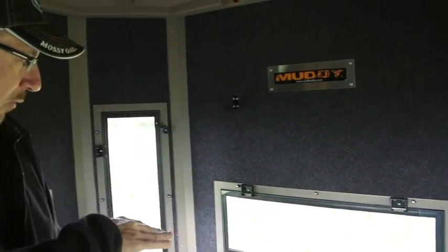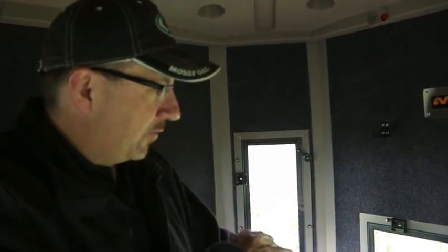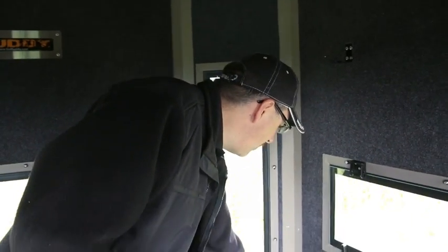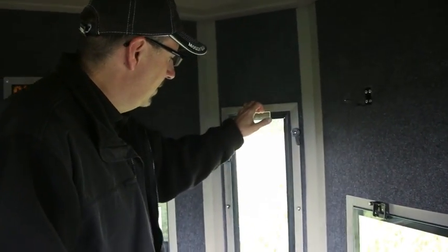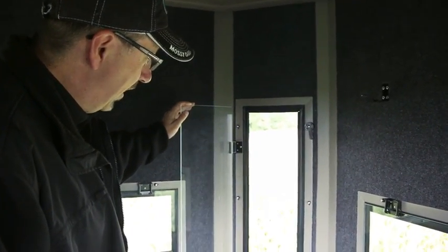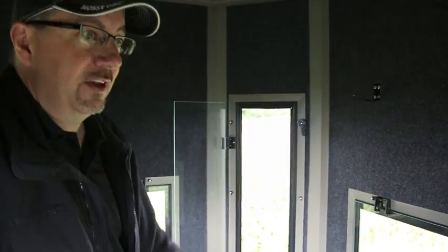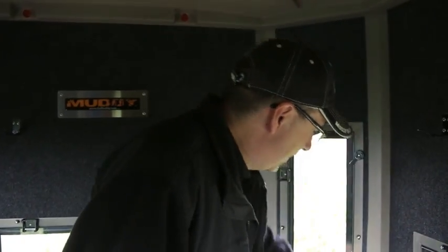Windows are important. That window is the perfect height if you're sitting down for a gun, or if you're sitting on your stool, you could also bow hunt out of it. And then of course you've got the corner windows for a perfect bow shot, and those just simply swing in. So there you can go from 0 out to 50 if you need to. The windows are perfect within the blind. That's one thing I like the most.